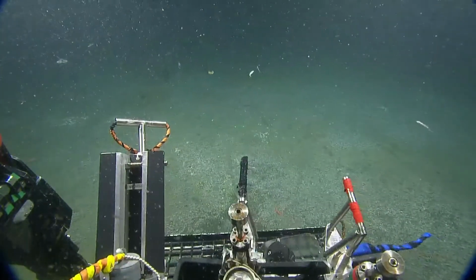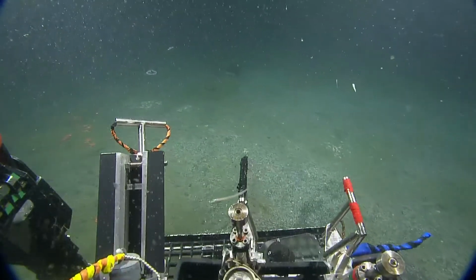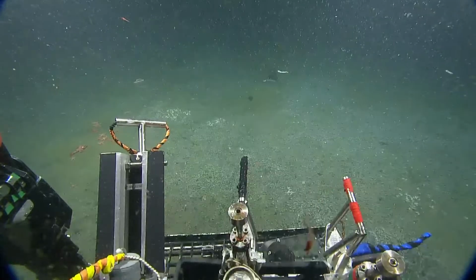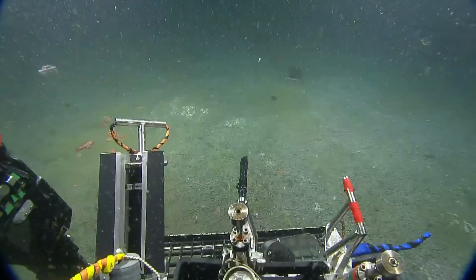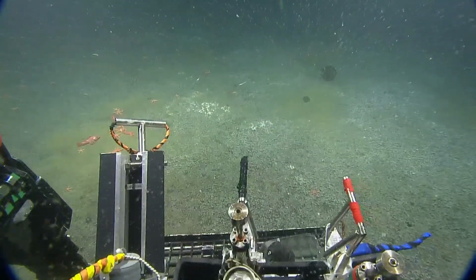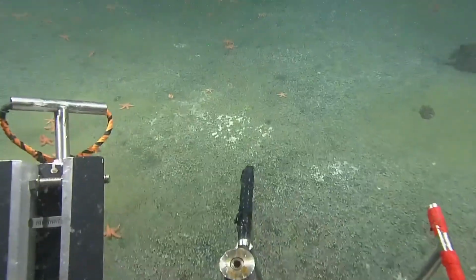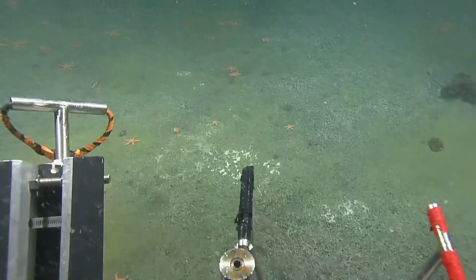Let's look at this clam hash. Yeah, there's a bit of shell hash here, which is a positive sign. We're seeing larger gastropods, clams. Yeah, let's go straight ahead towards that shell hash area. Video, can you zoom a little? Yeah. Partial to about there. Yeah, thank you. Okay, so that's maybe bacterial mat instead of shell hash, huh?